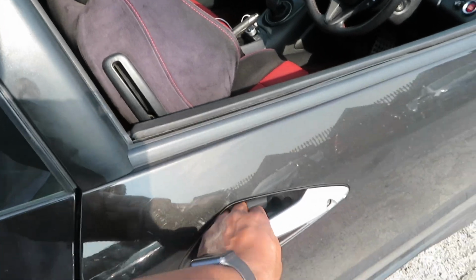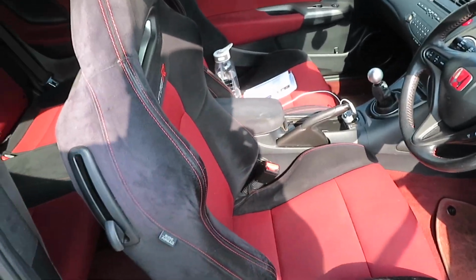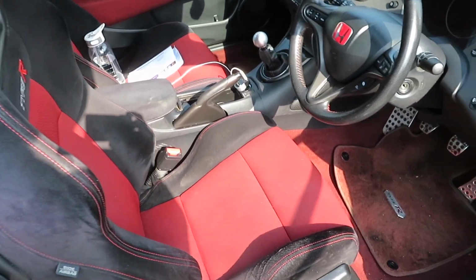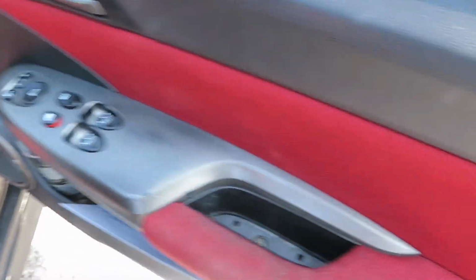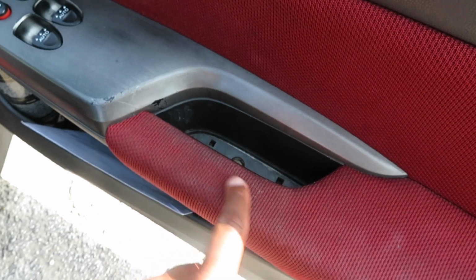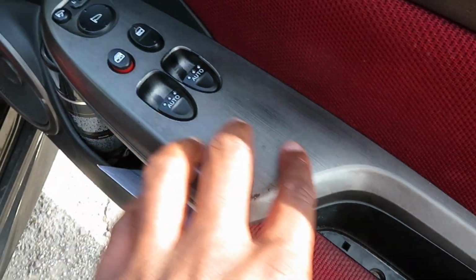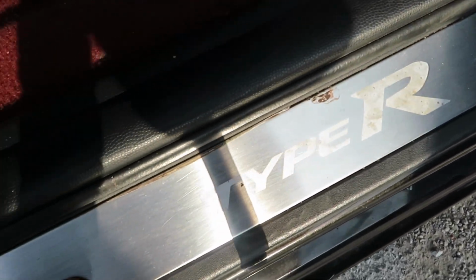So moving on into the interior. To be honest, the interior isn't too bad for a 2007. As I say, this is a 2007, we're in 2022, so what's that, 15 years old. You've got a few wear and tear items. The red interior on the doors is kind of fading. It's not as red as it used to be. This as well is not as clean. You've got a few scuff marks there. The Type R on the side panel on the driver's side is pretty decent as well. Looks all right for 15 years.